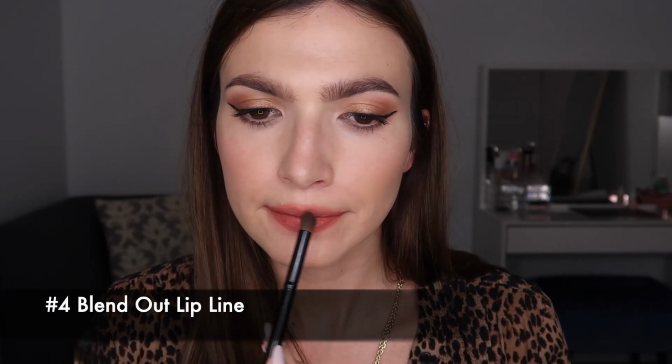Now, if you wanted to take this a step further, I would take a fluffy brush and just fluff that across the outline of the lips to really soften the outline, and that's going to make this look even more natural and even more like a lip stain. A little bit less defined. People are really going to wonder, is she wearing a lipstick? Is she not wearing a lipstick? Or does she just have beautifully pigmented lips? The world may never know.